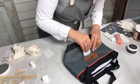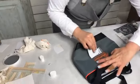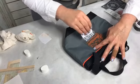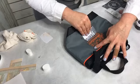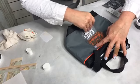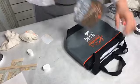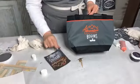Make sure to hold your stencil. A sweet little canoe. Love this. I have grandchildren that go to a great camp not too far from Memphis, and I'm going to make them some adorable stuff to be able to use for their camp. Is that the cutest? How easy is that?